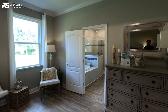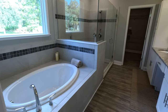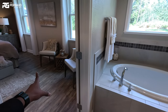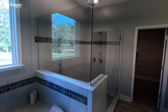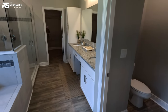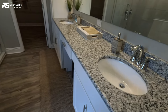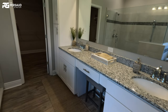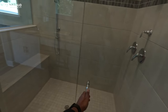This model here has the option for what they call the deluxe bath, which gives you a little bit bigger bathroom, and it takes away some of the space from the primary suite. But I kind of like the deluxe bath option here because it gives you this nice shower that you guys are going to see. Not so much a fan of the tub, but let me know what you guys think about this primary bathroom. We've got raised vanities, a nice little sitting area for the makeup stuff, and then a really good size shower here.